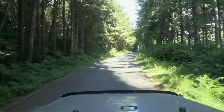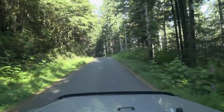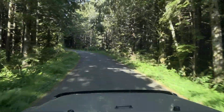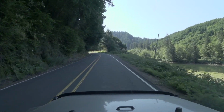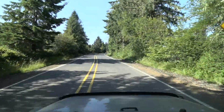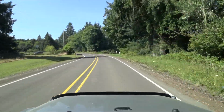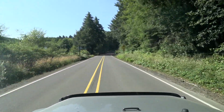We are back on the main Forest Service road, headed for the Trask River. In case you're trying to figure out where we are on a map of Oregon, we are east of Lincoln City. The Trask River is on our right. We'll follow that up here a little ways and cross it, between the south end of the Siuslaw National Forest and the start of Elliott State Forest. There's a swath of private land we are passing through right now.